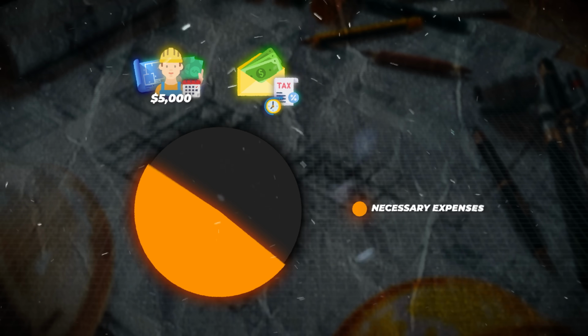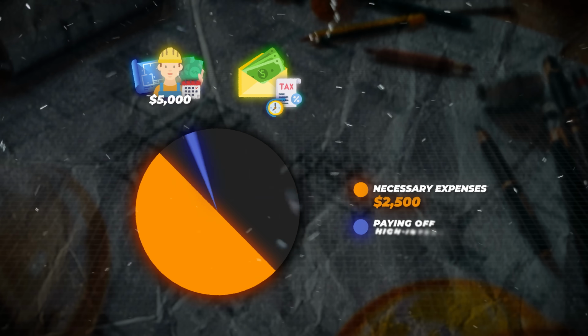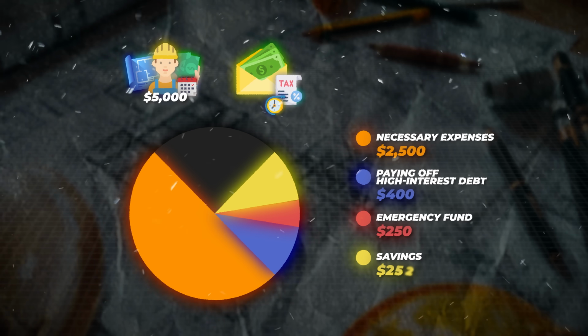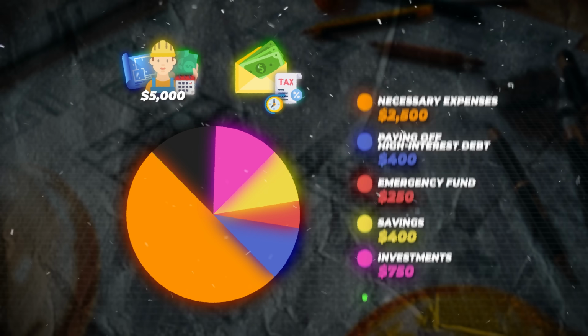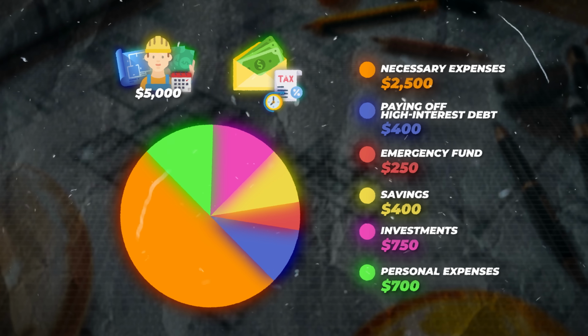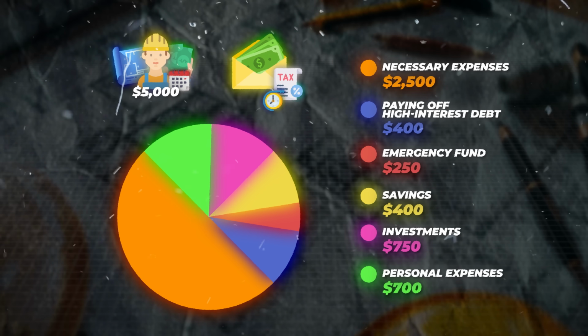Necessary expenses, $2,500. Paying off high interest debt, $400. Emergency fund, $250. Savings, $400. Investments, $750. Personal expenses, $700. So there you have it, an example of a paycheck breakdown using my recommendations. Hopefully this gives you a better idea of how to spend your paycheck to set yourself up for success. I know I wish somebody would have created this video for me.